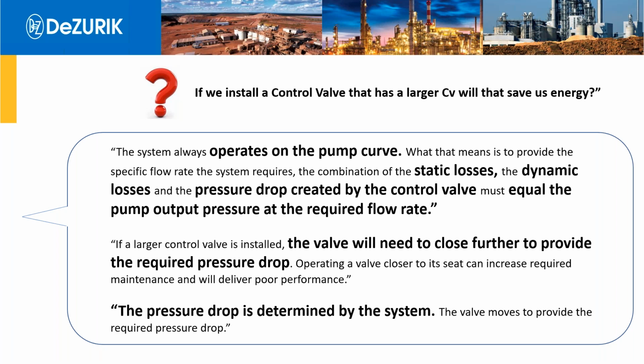Pressure drop is determined by the system. The valve moves to provide the required pressure drop. Putting in a larger valve will not change the pressure drop of the system.